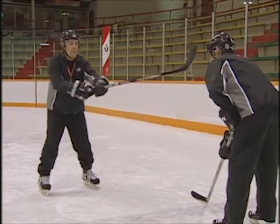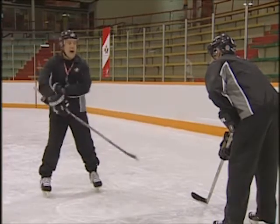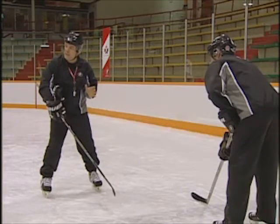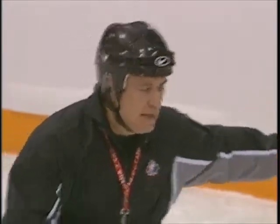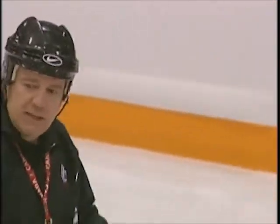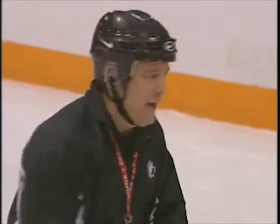I want to line up his inside shoulder, which is the shoulder towards the middle of the ice. I want to use my outside shoulder. That way, I can try to direct him to where I want him to go. If he starts to go to the outside, I can move with him, and then maybe I'll take him out on the boards. If he starts to move to the inside, I can protect myself by staying with my shoulder lined up.